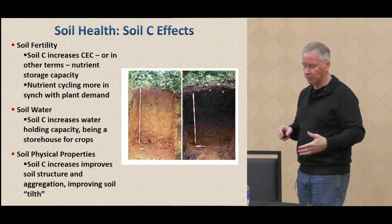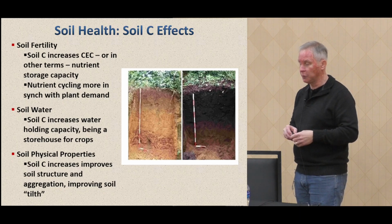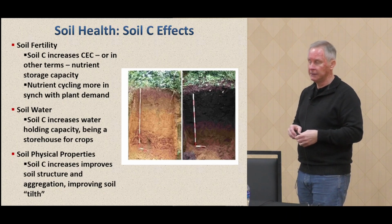In the soil physical properties, having proper aeration and improving the workability of the soil makes a big difference for farmers who do tillage.